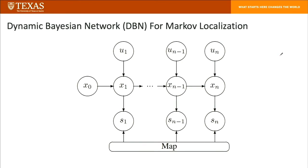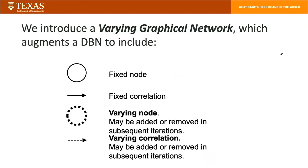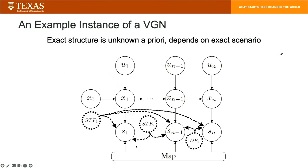And just to give you a nugget of how this works, let's say you have a dynamic Bayesian net for Markov localization, where essentially you're tracking the states x0 to xn of the robot. Based on the structure of this graph, it's essentially saying that each observation Si, conditioned on the pose and the map, can be entirely explained. Now that's not actually true. When you're in an environment with changes, you can't explain everything just based on your map and your location. So we augment this graphical model to include these varying nodes and varying correlations. When we have short-term features, dynamically we can infer which time steps are correlated based on the existence of these short-term features and so on. And then you end up with a nice factorization of the probabilistic formulation.